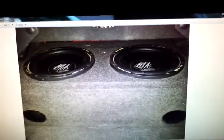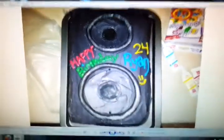I don't really know. There's the other side, and you can see my big 3-inch ports or something like that. I should actually take a gander at measuring them for sure. But yeah, the box overall is pretty beefy and heavy.